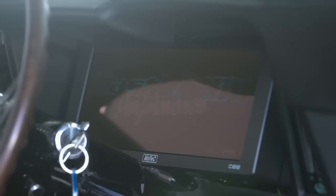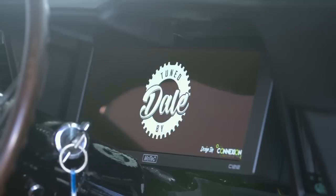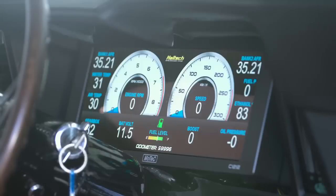So what we've got in this car, we've got our Haltech Elite 2000 ECU that is CAN enabled. And in this car, we've got a Motec C1212 dash. So that's Motec's big, wide color screen dash. It's a beautiful thing. What we've done is set it up so that the Motec dash knows the Haltech language.